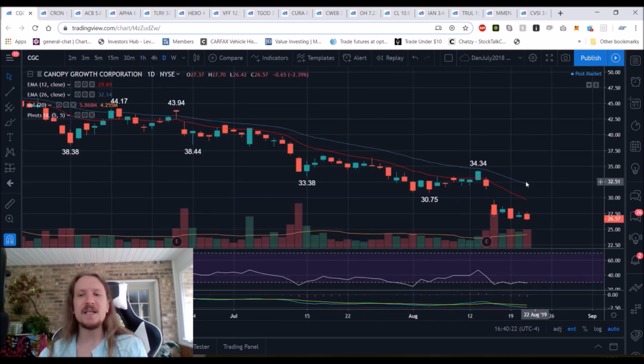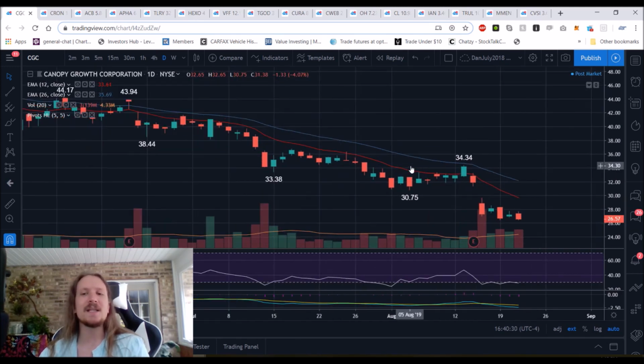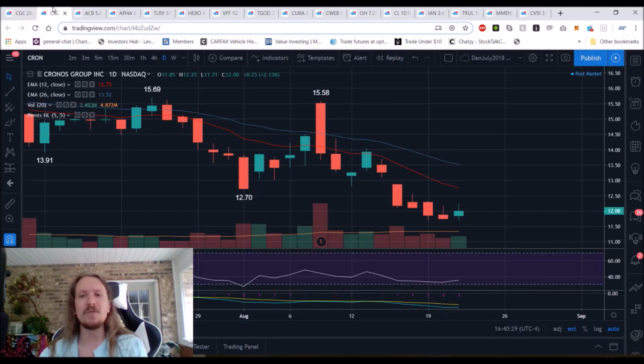Any bounce that we see, anything under 34.34 is just a daily lower high. Bears are in full control with a lower high every day for the last 6 days. We have not changed the daily trend in any meaningful way in 5 weeks. Same old story we've been saying for a long time.